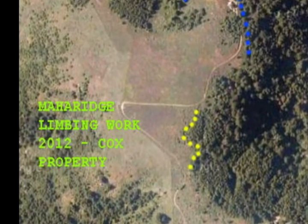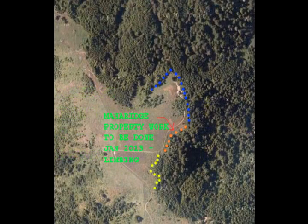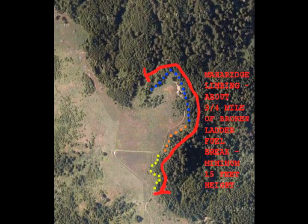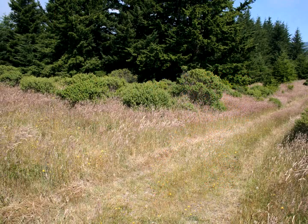After Tim was done, I began doing limbing work. In January 2013, where you see the orange dots, I'm going to complete the fire break. When that little bit of work is done, I will have created roughly about a 3/4 of a mile fire break where the ladder fuel is at least 15 feet from the ground, and I've limbed deep back into the forest.